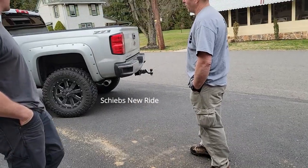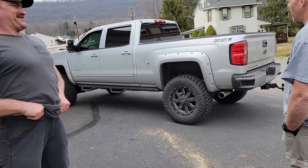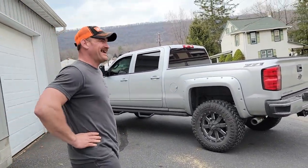Man, Sam's back in the woods here. Probably going to drop the tire size down to 35. Right now I'm getting 11 miles to the gallon.